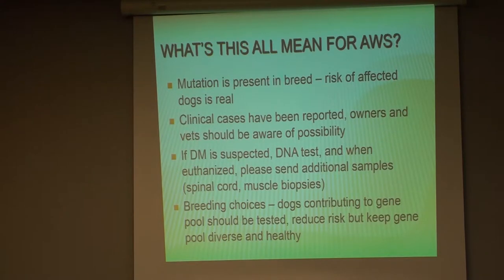And some of these slides are going to be a little bit repetitive. So again, the mutation is present here. The risk is real. We do have clinical cases, and if you've got an older dog, mention this in case you've got a vet that hasn't. It's hard for a general clinician to keep up on every new thing that comes out, so I wouldn't be too upset if they hadn't heard that it could be in your breed. But that's where you can bring information to them, and they can look it up and we can confirm it. If DM is suspected, we have the DNA test. And when they're euthanized, we still do want to keep looking at spinal cords and muscle biopsies. There's ongoing research going on.